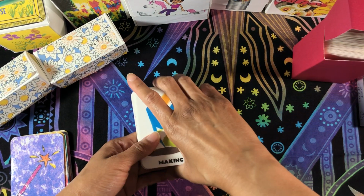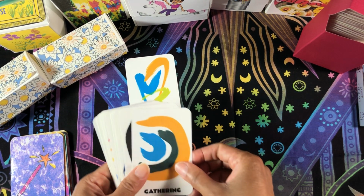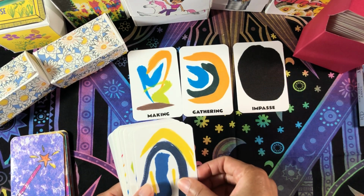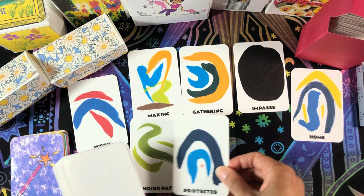This one is the ZenBrush 3 app. And with ZenBrush 3, you're just making these kind of brush strokes. I think it's supposed to be like Japanese watercolor. And you don't have to have any drawing expertise.